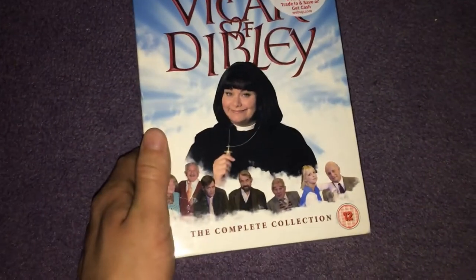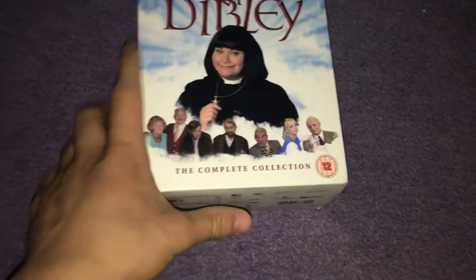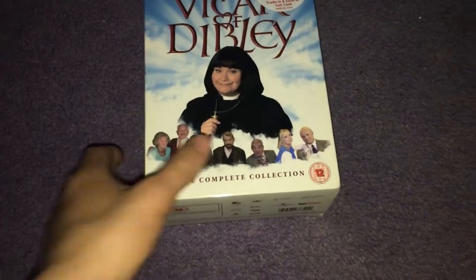So, anyway, on the front here, we have Dawn French as the Vicar of Dibley herself, along with these guys down there, whose names I forgot since I haven't watched the series yet. But I will definitely watch it at some point. It looks really, really good. So yeah, here's the front, spine, upper spine, top, bottom, and the back.